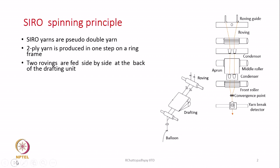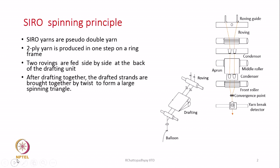Modifications are what? We have to feed basically 2 rovings simultaneously, and we allow the rovings to be drafted independently in one drafting unit. So, if these are the 2 rovings being fed and they are going through the drafting zone, both the rovings are getting drafted independently, and we have to maintain a certain distance between them. And then once the rovings are drafted, they are brought together at a point which is known as the convergence point, and the 2 drafted rovings are now twisted together by the normal ring and traveler system that we have on a ring spinning machine.